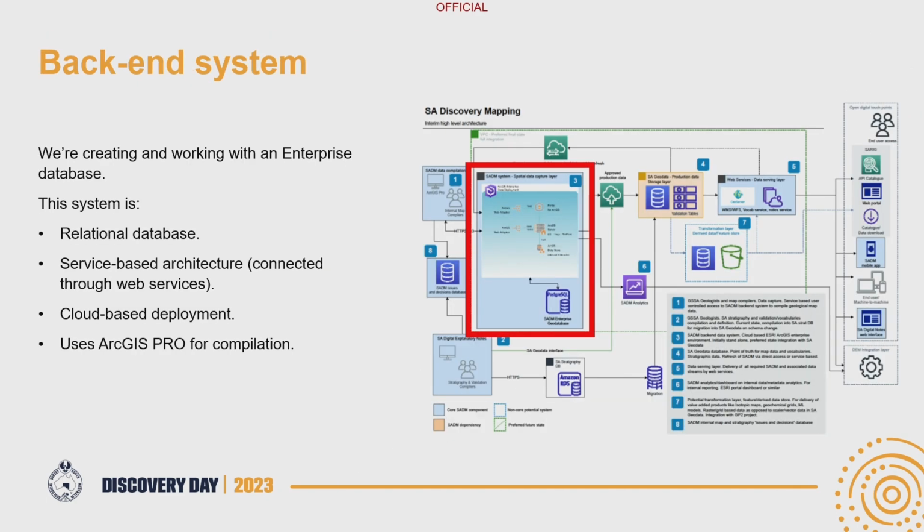The back-end system, we're creating an enterprise database that has a relational database within it. We're looking at service-based architecture, which is connected through web services. It's cloud-based deployment, and the compilation team is using ArcGIS Pro for their work.